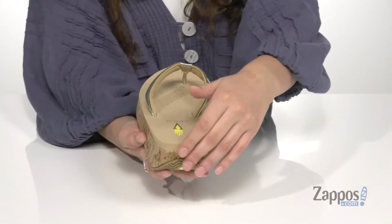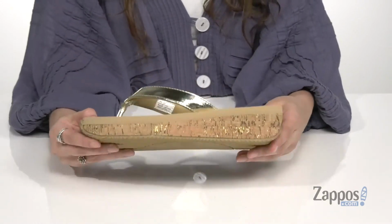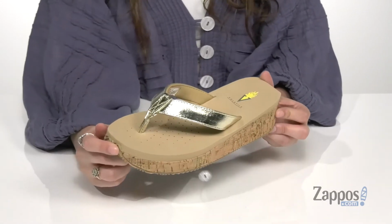The square back will definitely keep you on trend, and it's all on top of a textured man-made outsole. Feel marvelous in Marlis. They're from Volatile.